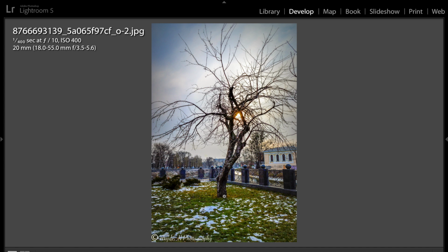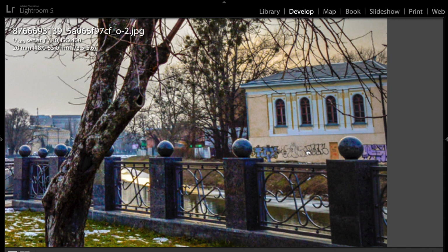The sky isn't super interesting. I mean, we've got some snow on the ground. We have this railing, which is kind of interesting, and as I look at the scene, we do have some interesting graffiti over here. We have this canal or creek that comes through. So I'd like to see you work the scene.